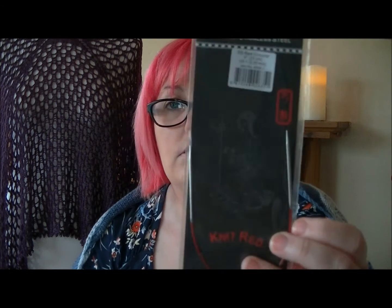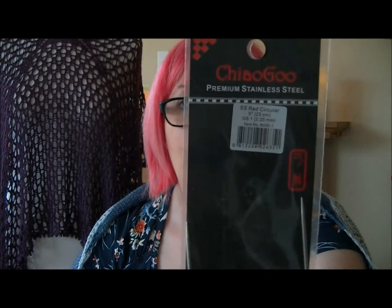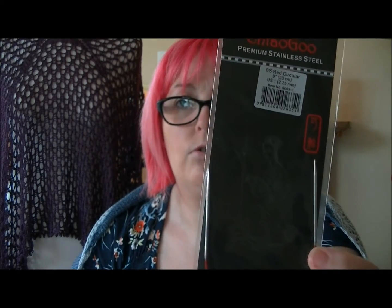And last week I remember speaking about having ordered some 9-inch circulars, and I got 2 pairs of ChiaoGoo 9-inch circulars to try those out.